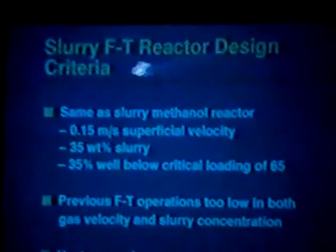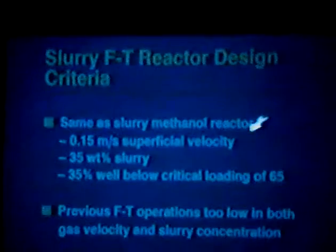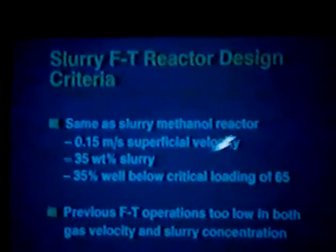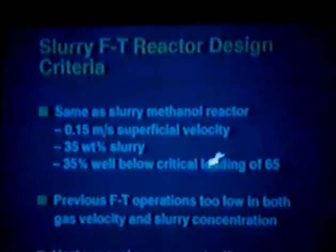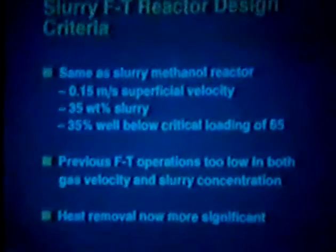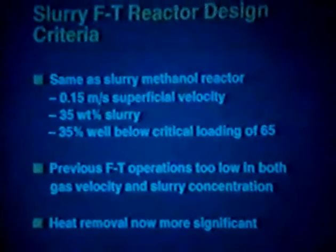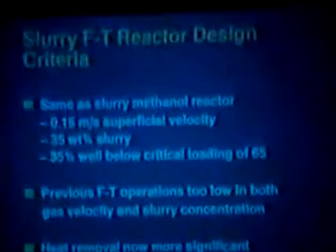Some of the design criteria we're using in our study: we are going to use basically the same conditions as in the slurry methanol reactor. It's 0.15 meters a second, 35 weight percent slurry. We figured the 35 is well below the critical loading of 65 that you calculate you can suspend. We feel quite strongly that previous Fischer-Tropsch operations have been too low in both gas velocity and slurry concentration. I don't want to discuss that in detail here, but if somebody's interested, I can talk to them about my conclusions.